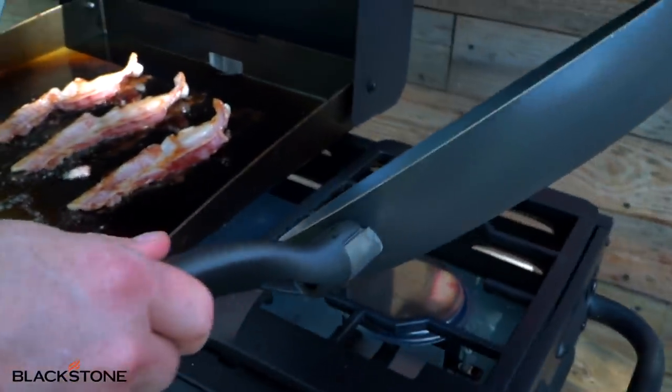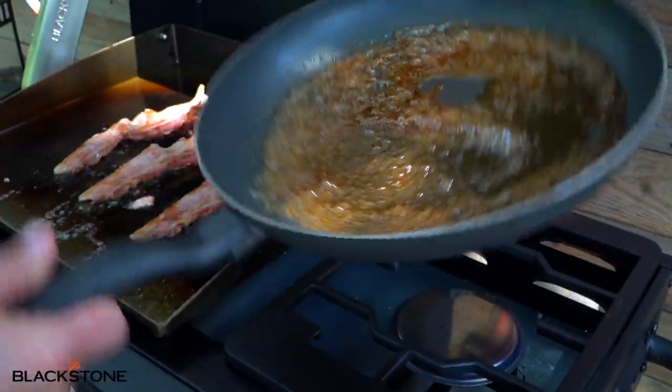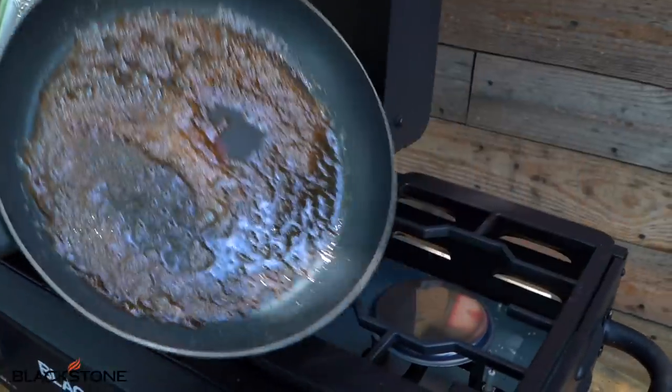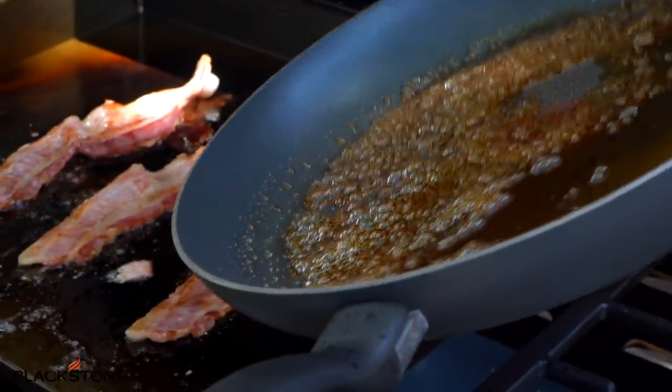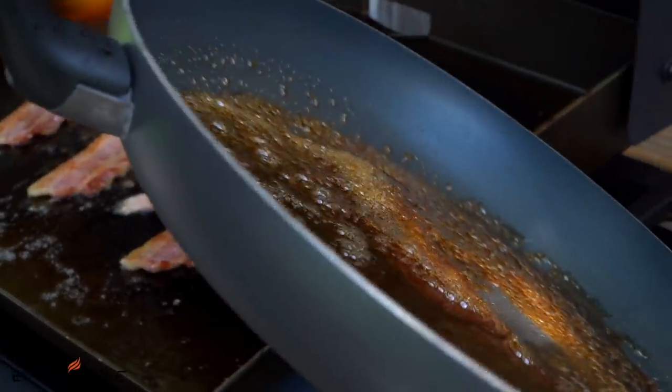Dude, really? I don't understand how you can be a well done kind of guy. Look at this. Crispy, crispy bacon. That's gorgeous. Look at this, man. That rum and that syrup and brown sugar got thick real fast.